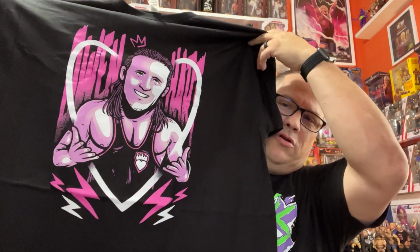Next up, and I'm excited to unfold this one. I see a lot of stuff in this crate here. I just got a look at it. It looks like some awesome stuff. But that is cool. So it is an Owen Hart shirt.